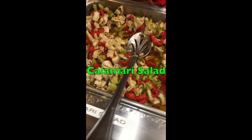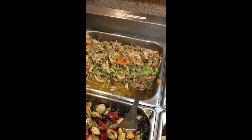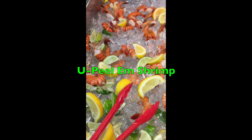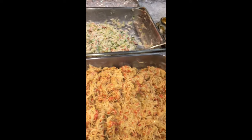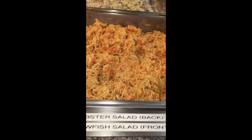We got the coleslaw, shrimp salad, calamari salad, which I tore up. For those who love crawfish, there you go. Mussel salad, and conch salad. Dave, you probably like that. Good stuff. Not done yet. Here we go, jumbo shrimp, cocktail sauce. That's lobster salad here in the back. Crawfish salad in the front.